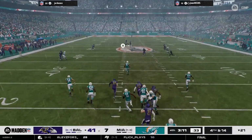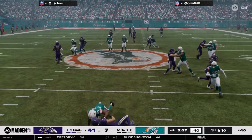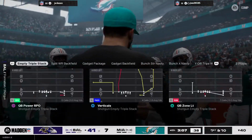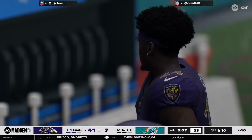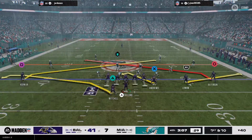And he drives this into the pouring rain. And he's hit before he can get anything on that return. First and 10 at their own 40-yard line. The Ravens in very good field position as they come up 1st and 10.